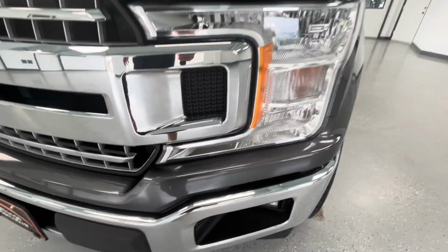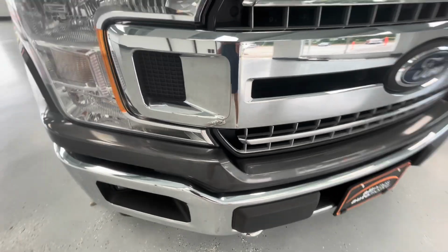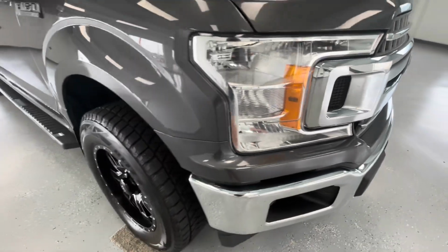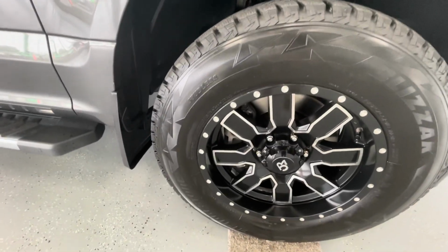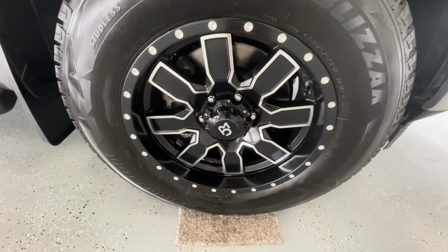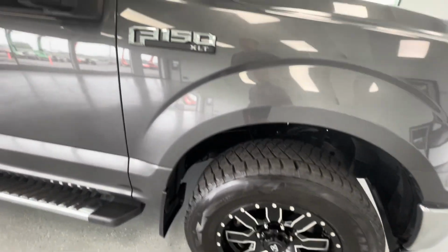Here in the front, you will have a couple of your small typical stone chips, and like I say in every other video, the only way to avoid these is to keep your vehicle garage kept its entire life. I will say that we put all these aftermarket rims on as well, so they are all in great condition, no curb rash on any of them. The tires are all in great condition, as you can see there on that one.